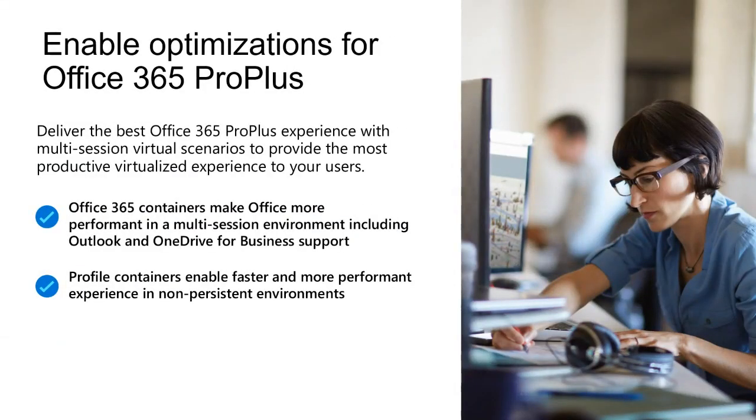So what does Office 365 optimized for multi-session virtualization deployment mean? Windows Virtual Desktop delivers a consistent Windows 10 and Office 365 experience for users across local and virtual workspaces. In a traditional virtualized environment, apps such as Outlook and OneDrive Sync did not work as they would on a local machine. For example, the Outlook client would have to download the entire cache each time from Exchange Online, which, as you can imagine, takes some time and makes for a poor user experience.